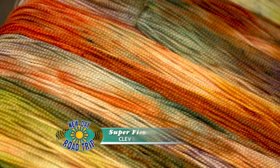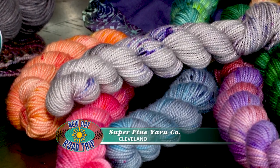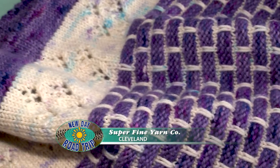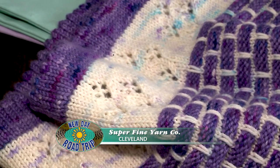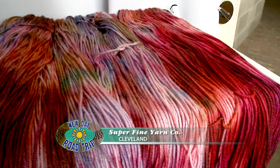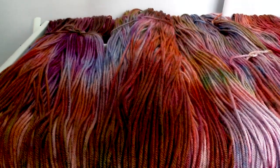I think just because I've grown from working on my stove, it is very special to me. I put a lot of my heart into it, and as you can see, there's a lot that goes into each step of the process and a lot of planning. So every color that I put out is something that I love.